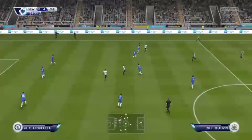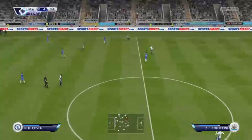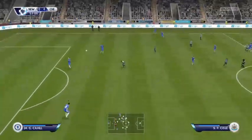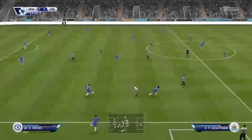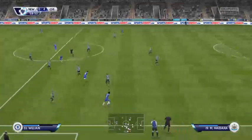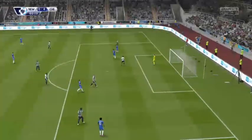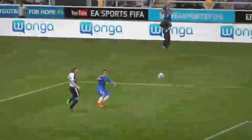Tova. It's a change in personnel for Newcastle via the bench. Well, they've lost the ball. Kurt Zouma. Cahill. Now Fabregas. That's a useful ball in. Now the shot! Oh, tried to keep it down, but it was just too high, only just. Number four.